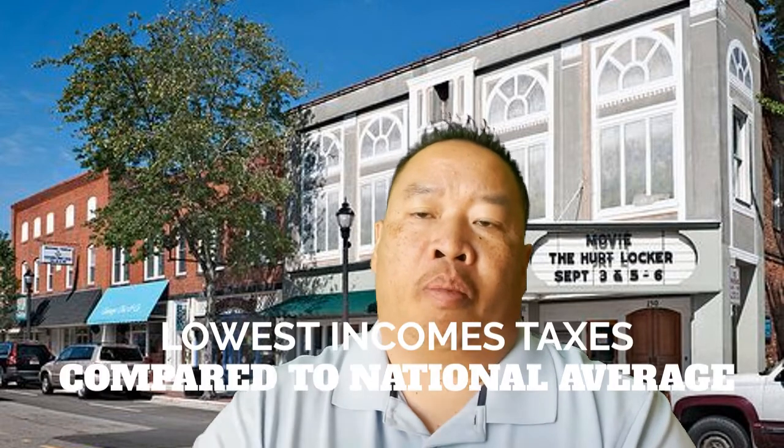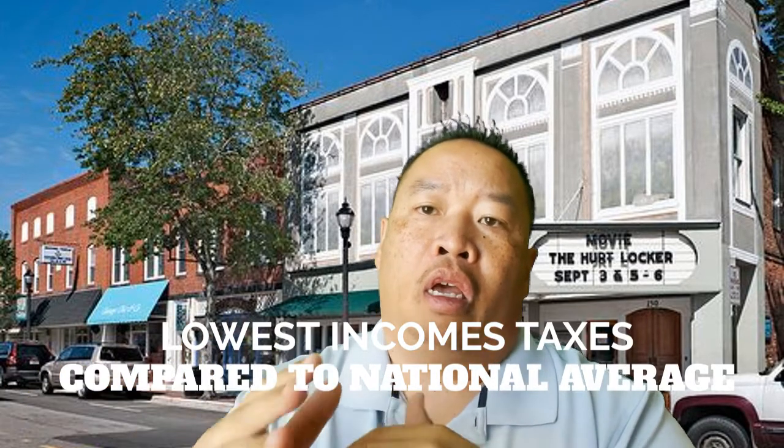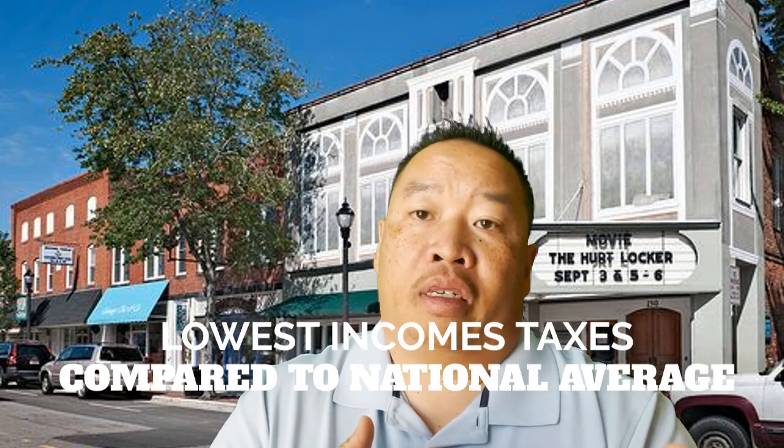For income taxes, the state income tax right now is at 5.25%. And also, North Carolina is a very friendly retiree tax state. So definitely, if you're looking to retire, North Carolina is tax friendly. And North Carolina has lower income taxes compared to the national average. So definitely, living in North Carolina is better for you for income taxes.